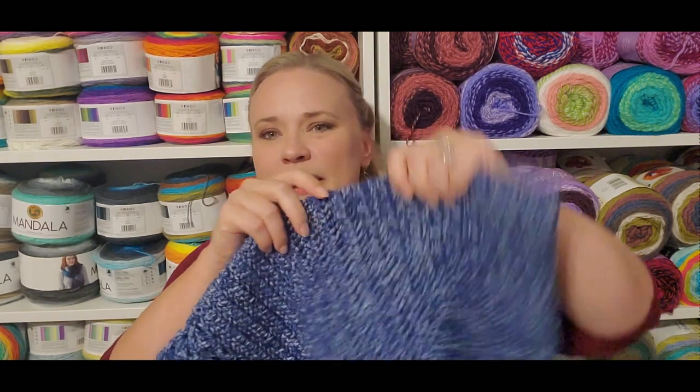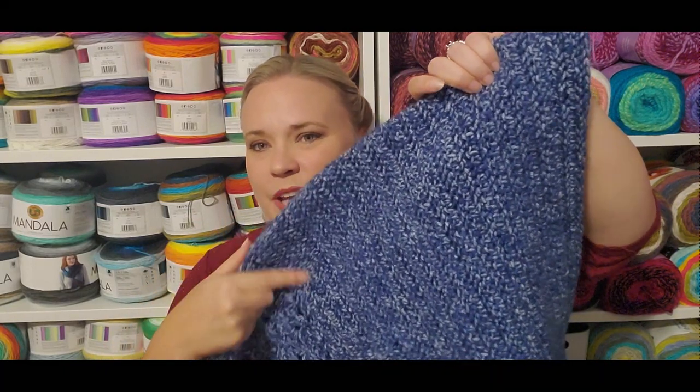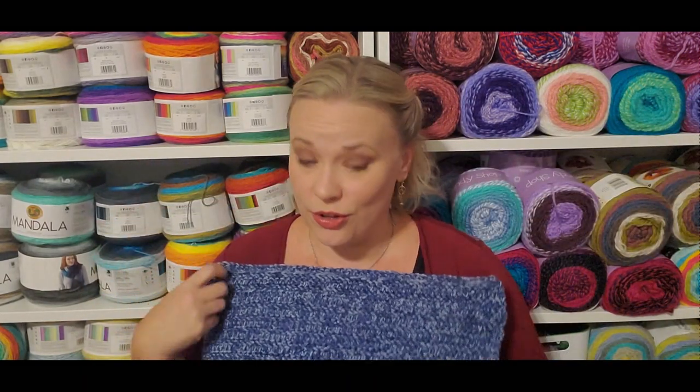On camera, you can't tell that this isn't a herringbone stitch really well because of the denim texture to the yarn. But I don't want to lose it because in person you can see the herringbone. So I turn this into a shawl. This will be a shawl. But I don't know that I need another shawl. So I did intend this to be mine, but I might end up gifting it or donating it. I'm not sure yet.